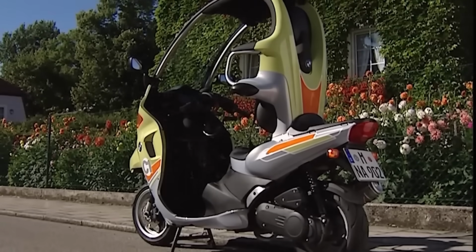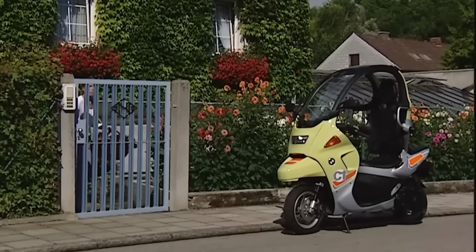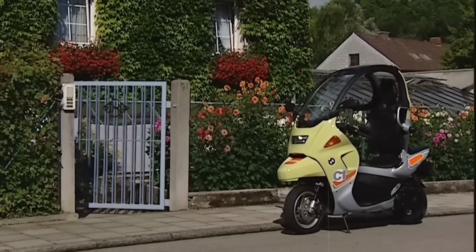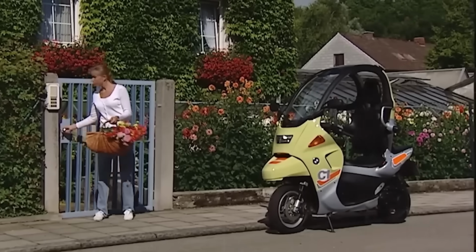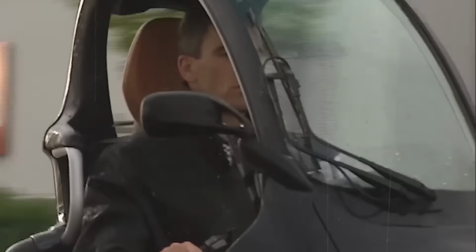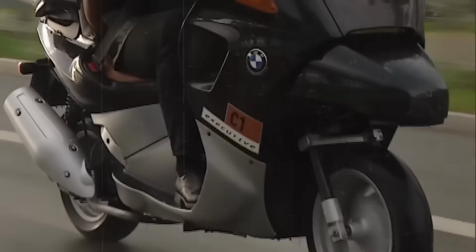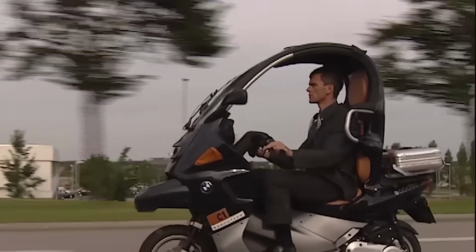It's a scooter trying to blend in with cars. A chunky scooter at best, slow, with a terrible center of gravity, and absolutely hard to park. The final insult? In many countries, you still needed a motorcycle license to ride it, and in some places, you were still required to wear a helmet, despite BMW's insistence that the roll cage made helmets unnecessary. So you got all the bureaucratic hassle of motorcycle ownership with none of the fun.